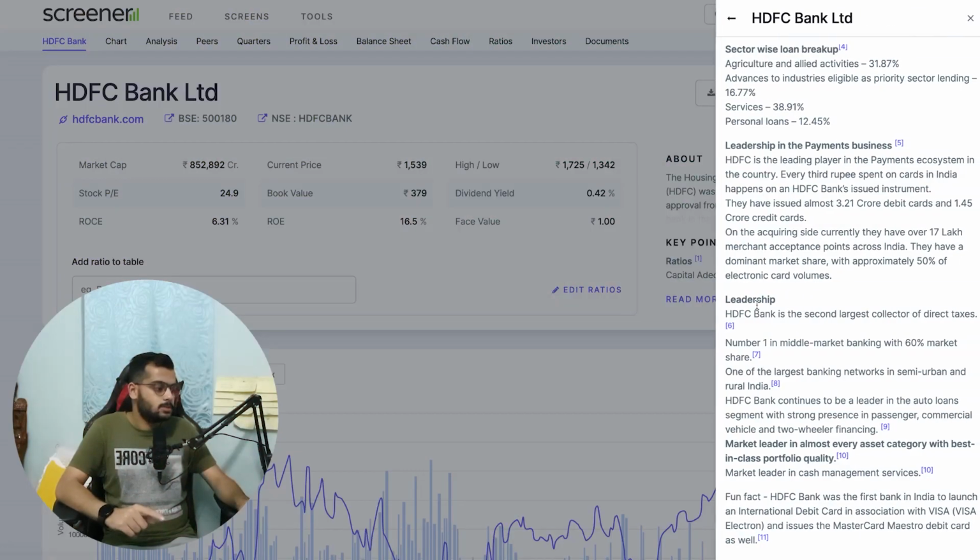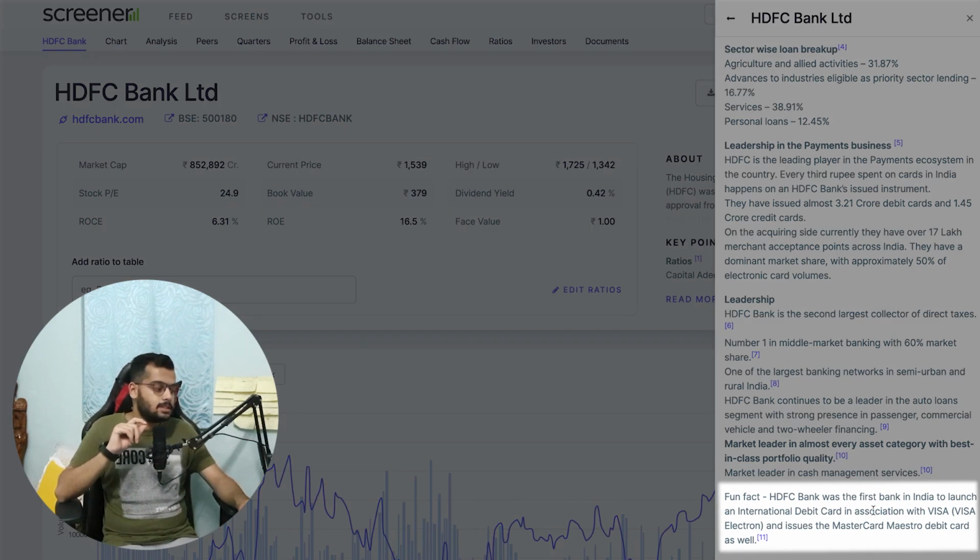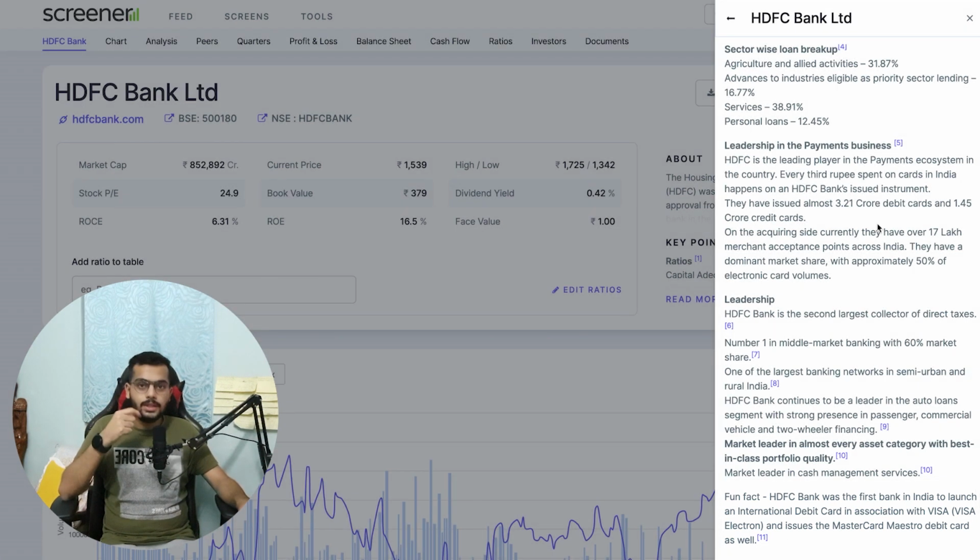Now, since that is possible, and if you read the last para of this, HDFC Bank was the first bank in India to launch an international debit card in association with Visa, and issued the MasterCard Maestro debit card as well. So this means that they are open to inducing new technologies into their work. So my bet is that when this disruption happens, when the neo banks come into play, which already are, banks like HDFC would be the first ones to grab these opportunities, right?